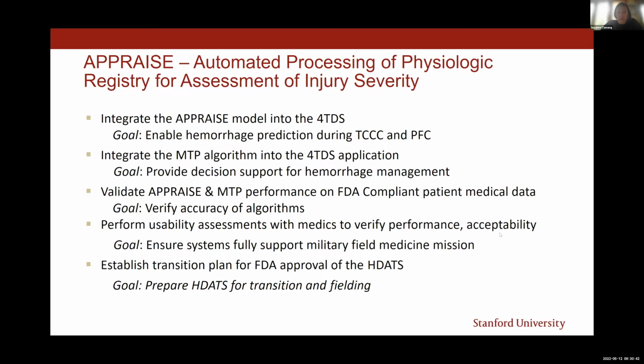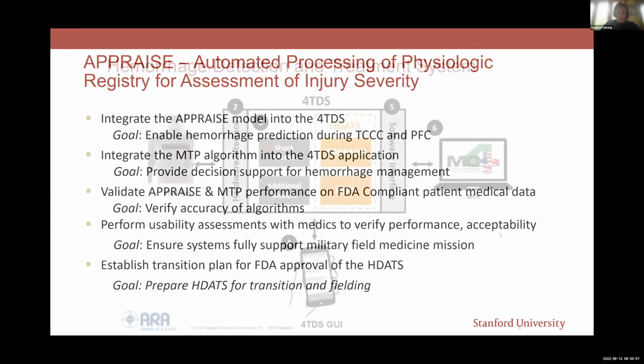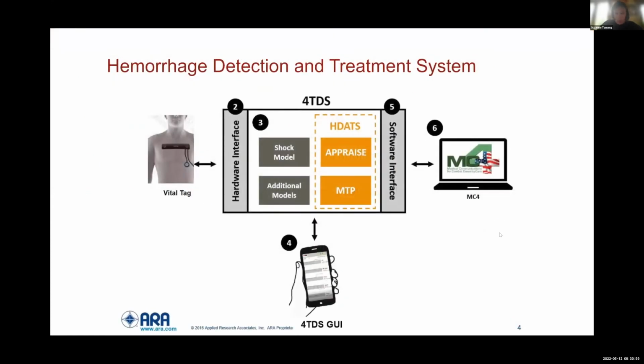Also to do this field testing, gain acceptability in the field. A lot of that is where the fine tuning of GUIs and various interfaces, and also establish this transition plan for FDA approval of the HSTAT system. This is kind of a big overview of the system. The 4TDS, this HSTAT is really the hemorrhage detection treatment system for which this project over the last year focused.